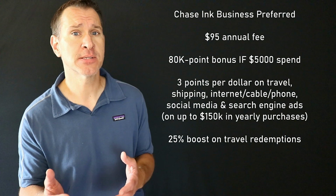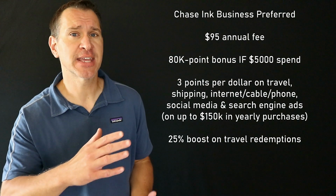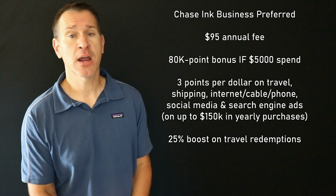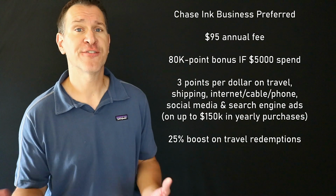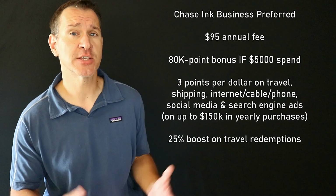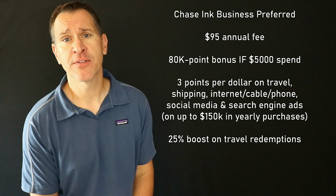So if you're a small business owner and you can hit travel, shipping, internet, cable, phone, these different categories here, then you really could do well with this card. And maybe it's even a card that you would get alongside the other cards here to round out your quadfecta if you wanted to get 4 cards. So this is definitely one that is worth taking a look at if you are a small business owner. That 25% boost on top of all this other stuff, this could be the core card for you.